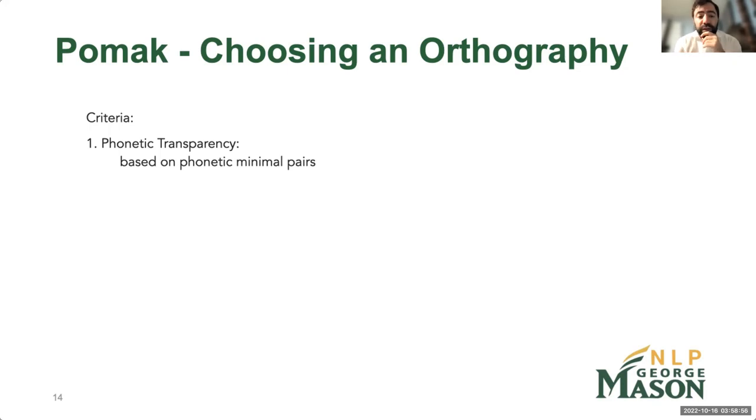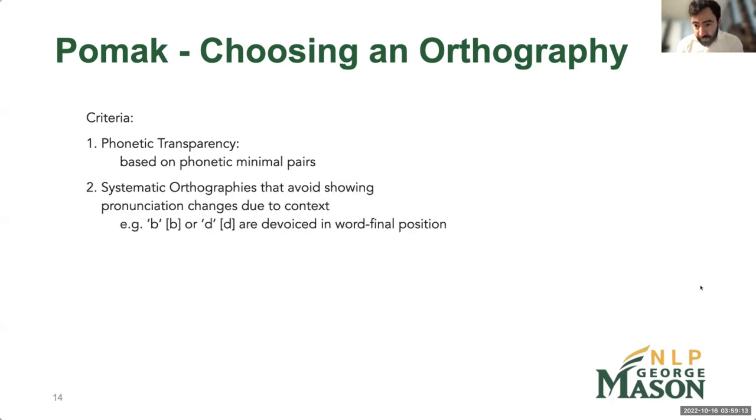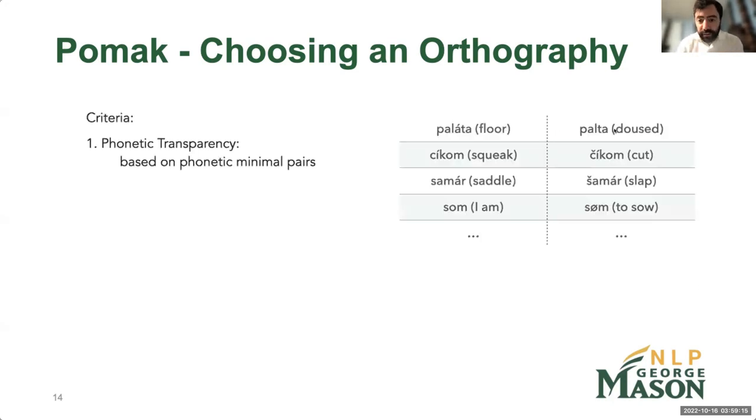That means that we needed words that make up phonetic minimal pairs. We wanted them to also look different when written down. So I have here a few examples. You can see the word palata, that means floor, or the word, oops, sorry, I clicked on something. Palta, that means doused. There was a version of an orthography that didn't distinguish the two.